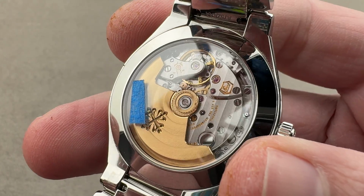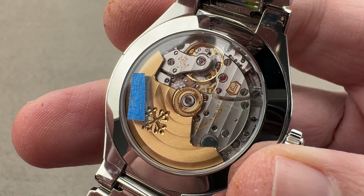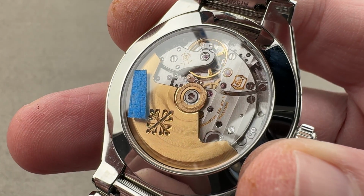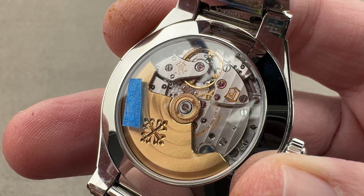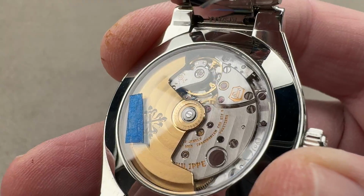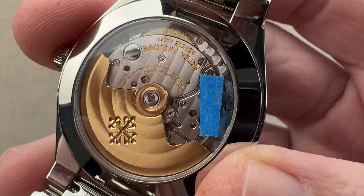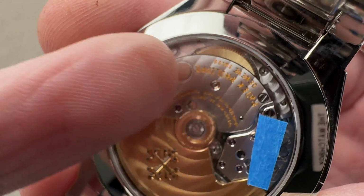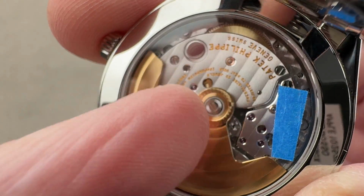Caliber 324 SC, unidirectional automatic winding on ceramic bearings, both of those contributing to a higher winding efficiency. Free-sprung Gyromax style balance, adjusted in 6 positions, 4 Hz beat rate, anti-magnetic. Silicone hairspring, 45 hours of power reserve, single mainspring barrel, 29 joules. Taking a note of the finish, there's a little bit of adhesive on the back, that's all that clouding is.